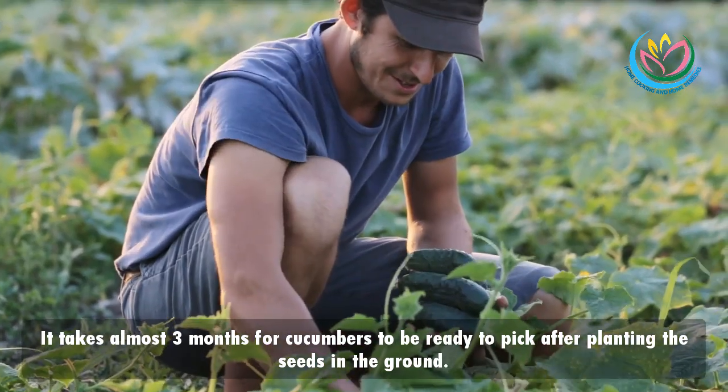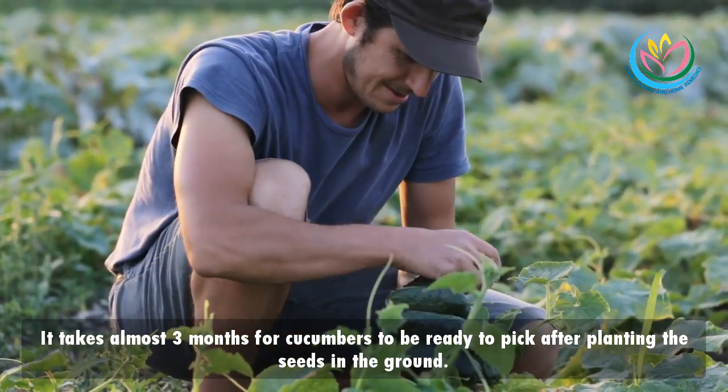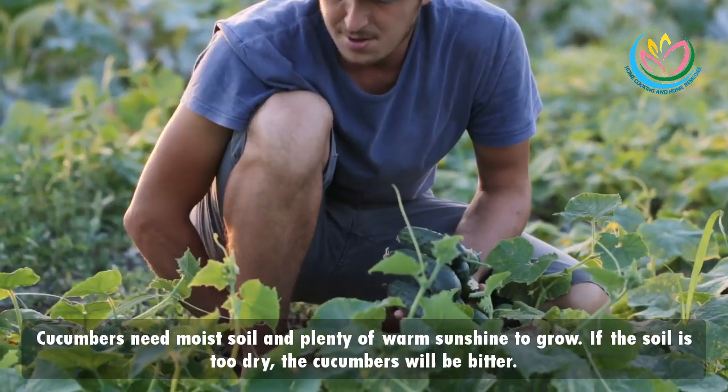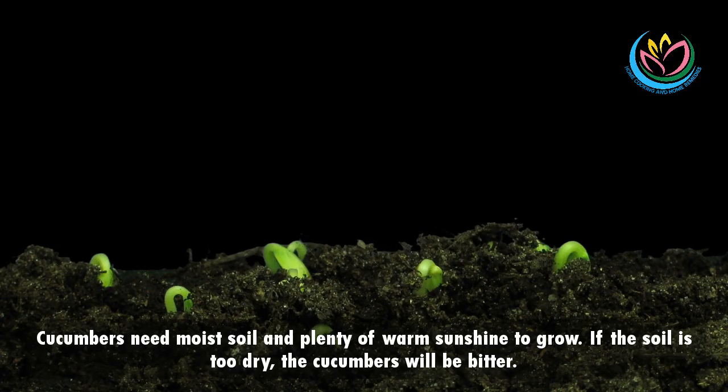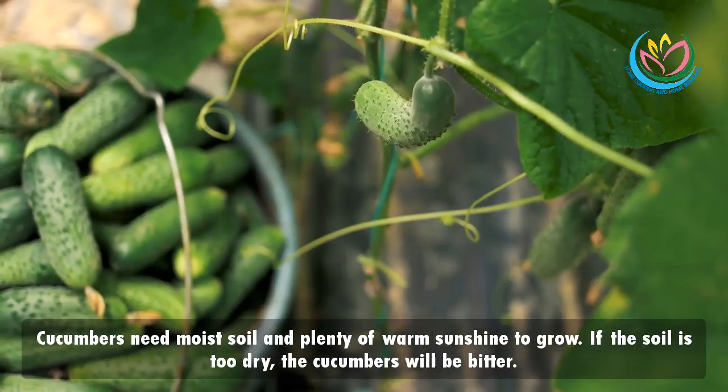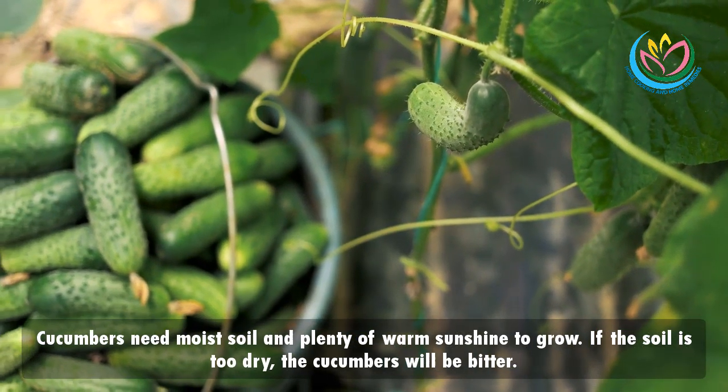It takes almost 3 months for a cucumber to be ready to pick after planting the seed in the ground. Cucumbers need moist soil and plenty of warm sunshine to grow. If the soil is too dry, the cucumber will be bitter.